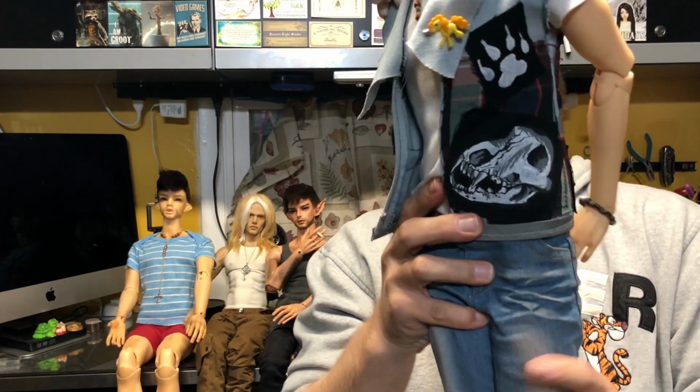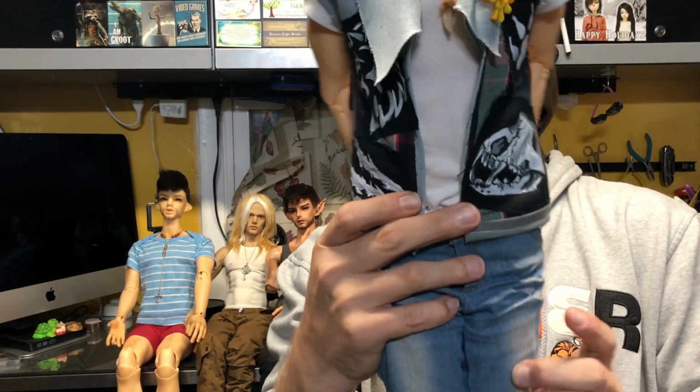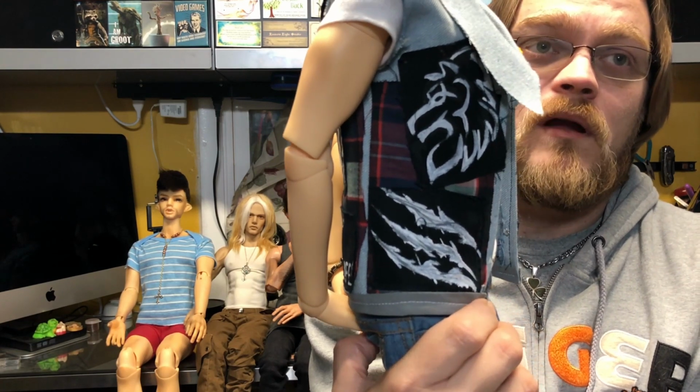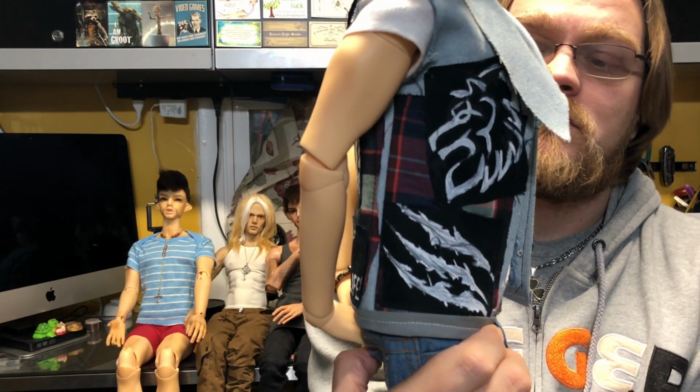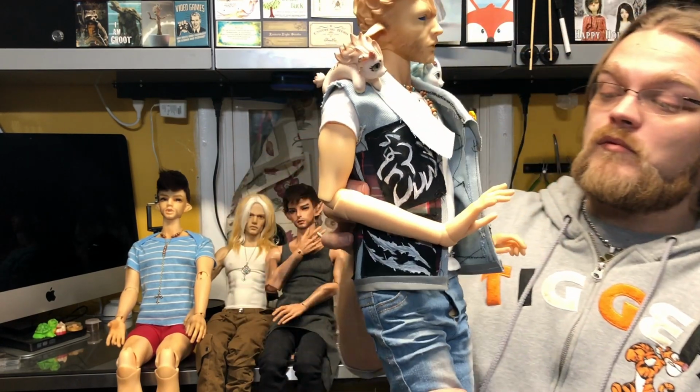And if you've never seen any of her other vests, she makes all kinds of vests and custom vests. It's not a sales video, but I love them. You should check them out. But this is definitely my third favorite thing that I've gotten this year. It is my most favorite piece of doll clothing that I own.